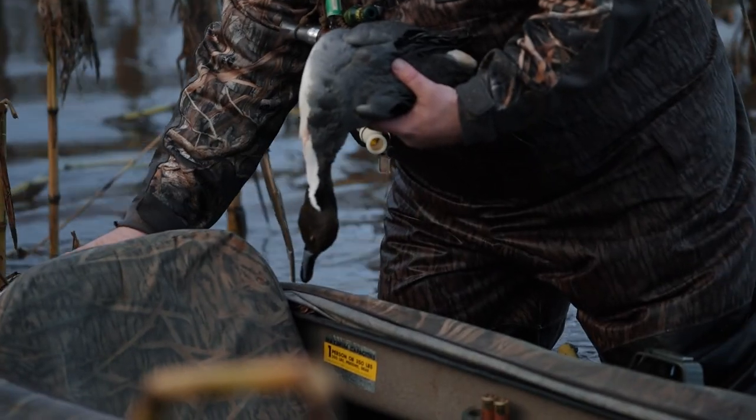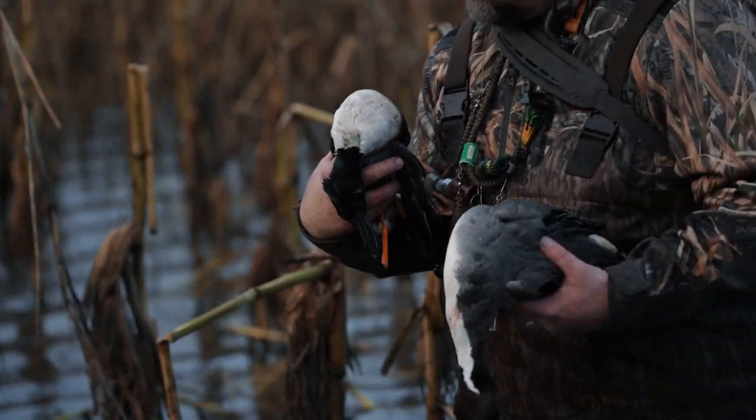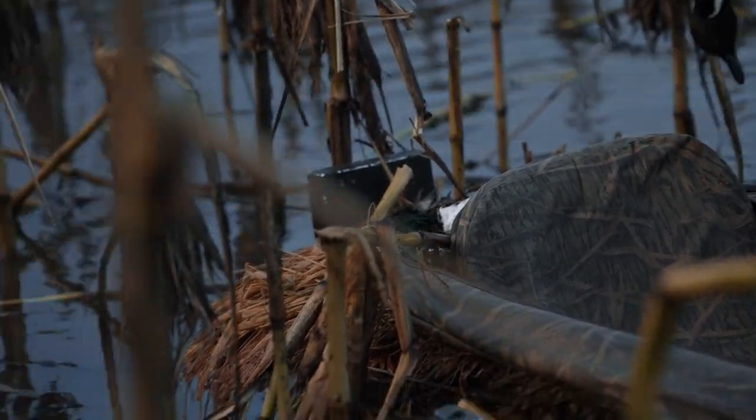That's a nice bird. Let me see the chest. Oh man, there's a little bit of black, but man, that's a booner.